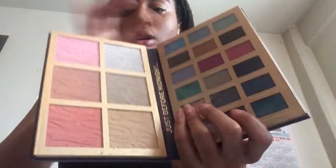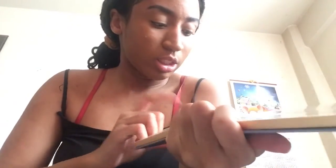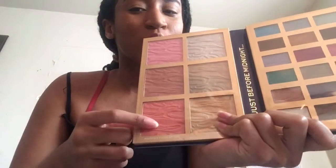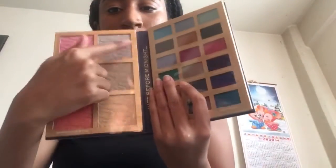So this video is gonna be a little long, so keep that in mind. Now the Cinderella palette looks like this. In the Cinderella palette, this shade would work best for me as blush. This shade too, but I really want to use this one as much as I want to use this one. And then highlighter wise, I would say these two. I don't really like this highlighter right here in the middle.